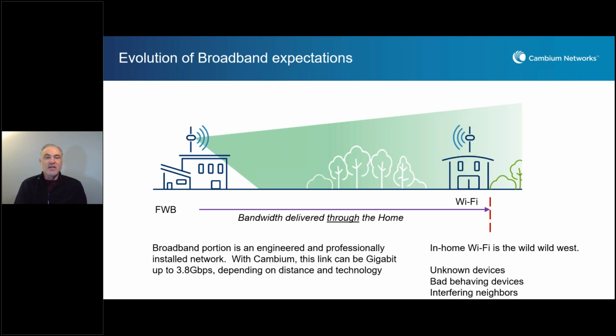You've done your testing. You've used CN Heat from Cambium Networks to determine the optimal location of the antennas. You've done a lot of work to ensure that that broadband portion is solid, it's professionally installed, and you have high performance and high speed. Once you get inside the home, you do lose quite a bit, right?